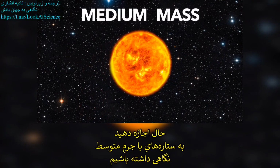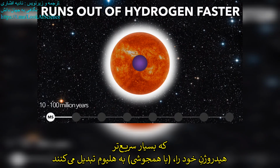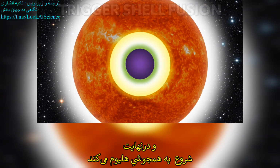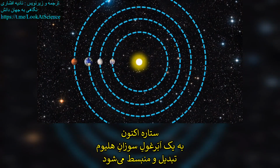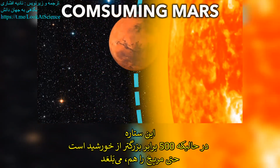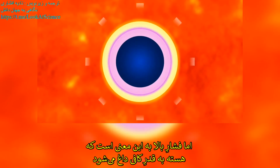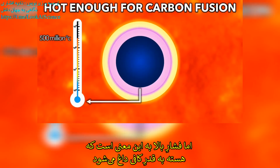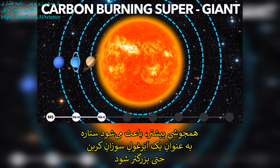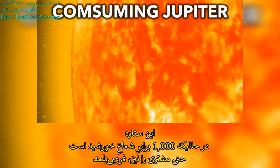Now let's look at medium mass stars. Higher core pressures mean heavier stars fuse their hydrogen into helium much faster. Like before, the helium core collapses, triggering shell fusion, and eventually starts fusing helium. The star now expands into a helium-burning supergiant. At 500 times bigger than the Sun, it would even consume Mars. Over a few million years, carbon ash builds up in the core. But the higher pressure means the core does get hot enough to fuse carbon into neon. The extra fusion makes the star grow even bigger as a carbon-burning supergiant. At 1,000 times the Sun's radius, it would even engulf Jupiter.